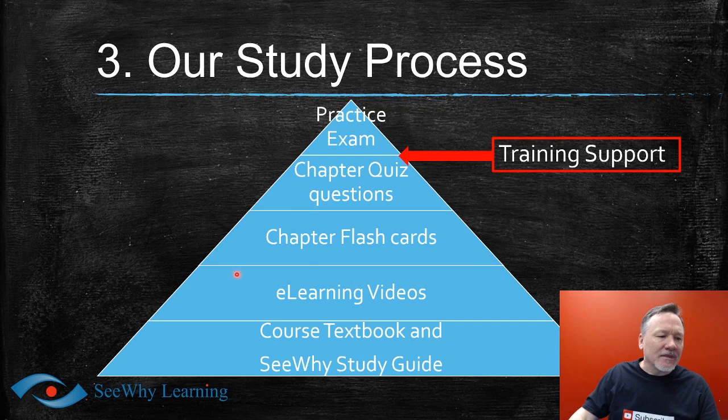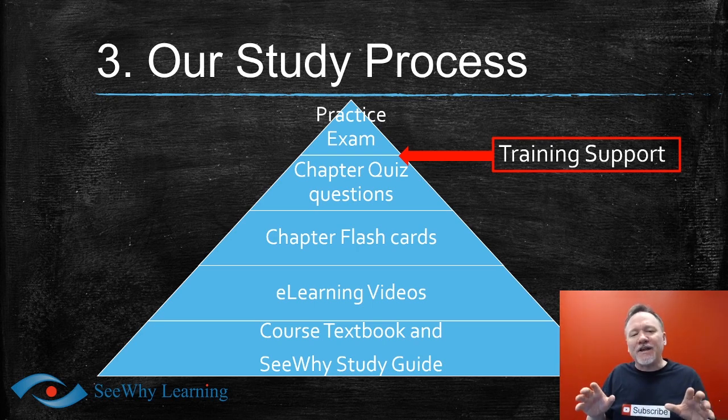Secondly, the SeeWhy e-learning videos. These are fantastic. The mutual fund e-learning videos are broken up by subject area. For example, we've got videos focused on fixed income, videos on equities. And if you don't know what I just said, fixed income is bonds and equities is stocks. But the point is that the videos are all designed to teach you some of the key concepts in each area. So if you've got time, you may want to start off each section by watching the e-learning videos. Otherwise, just dive straight into the study guide.